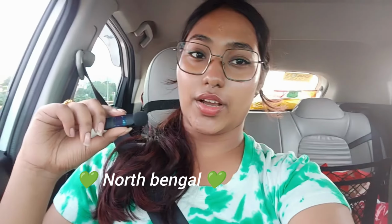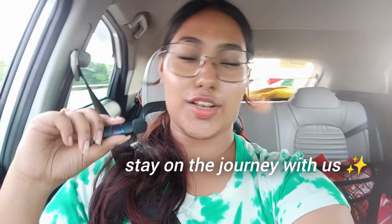As you can see, we are in the car off to travel destination North Bengal. Because it's monsoon, many roads are not so good, so we haven't decided the place we are going yet. Be on the journey and find out.